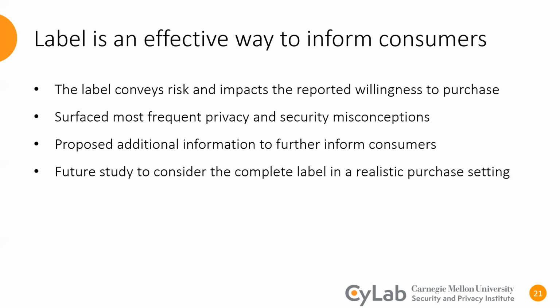In this study, we looked into the impact of a subset of label privacy and security factors when being presented as a single piece of information. The next step would be to test the effectiveness of the complete label in realistic purchase settings.